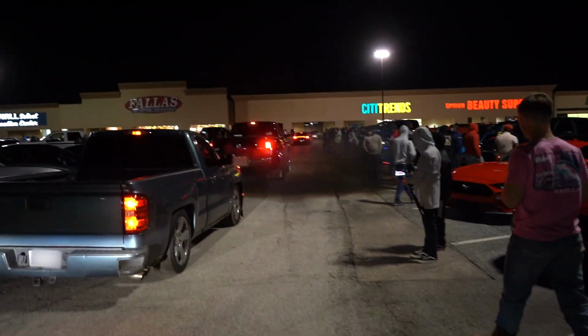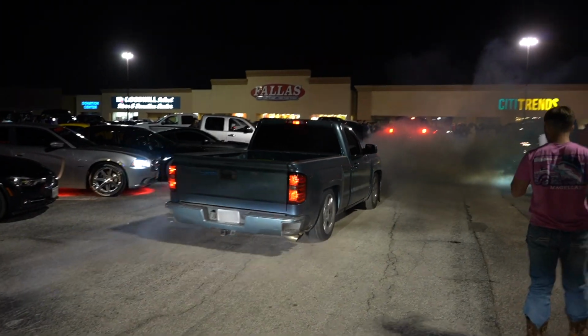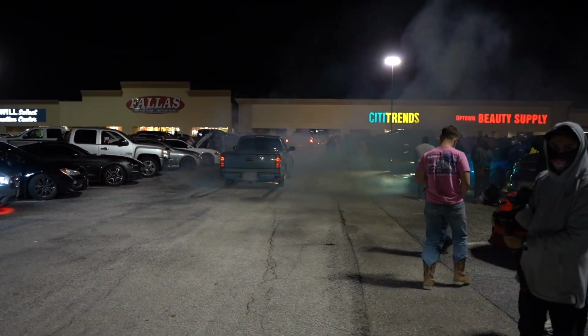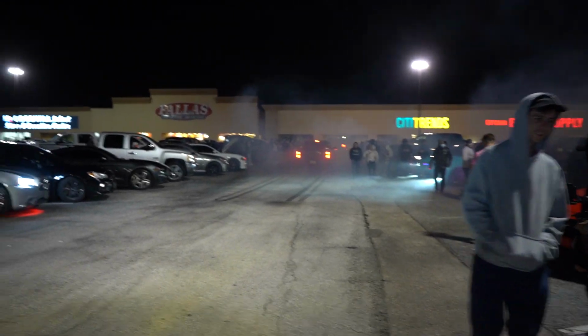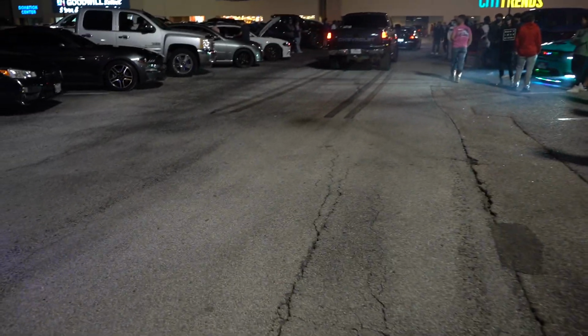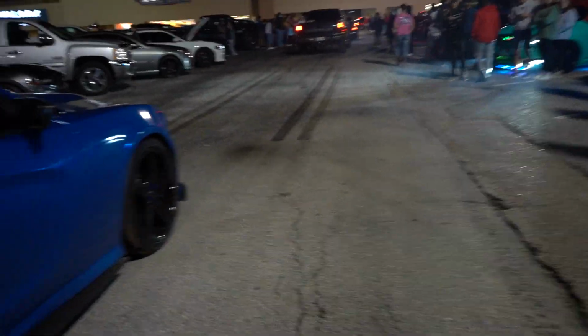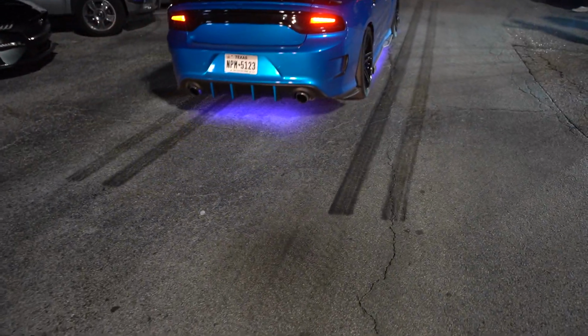It's the dually doing a burnout! Bro, the dually just did a burnout. It's impressive, man. You got a whole lot of tire to roast back there. So this is interesting. The dually just did a burnout. I don't think I've ever seen a set of dually tire marks on the ground.